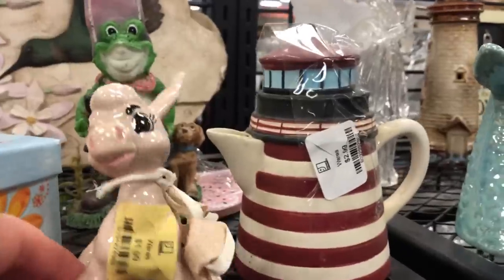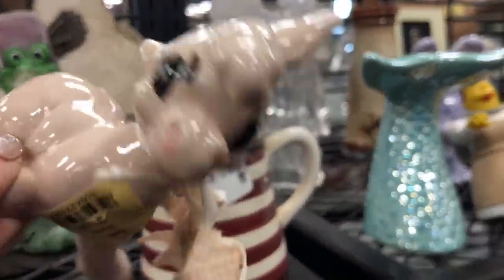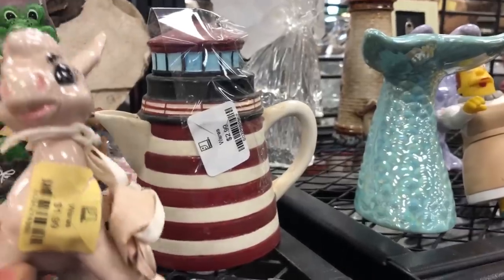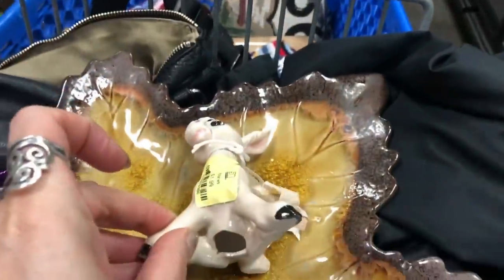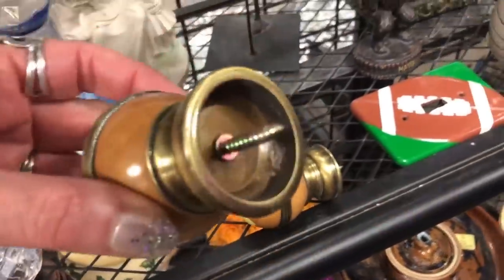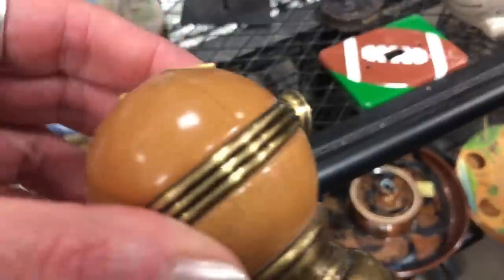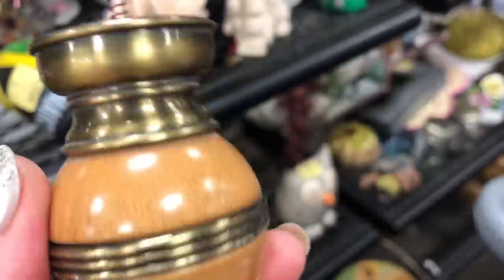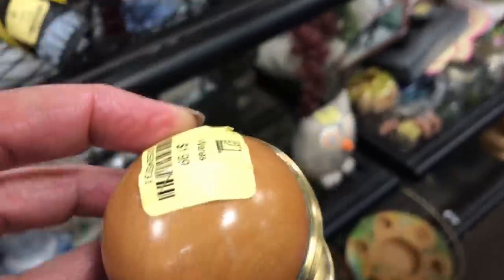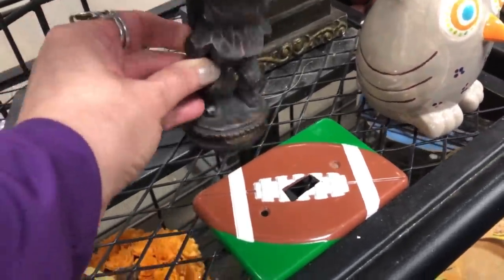Oh, look at you. Hoover Dam. I might get that and just take off the Hoover Dam. He's cute. I like these little finials for like maybe a bedpost or something. They look like real brass and polished wood. That's kind of cool. There's a tiki figure. Nope.